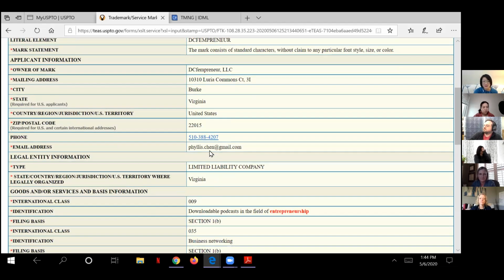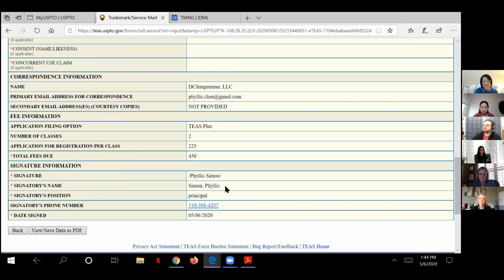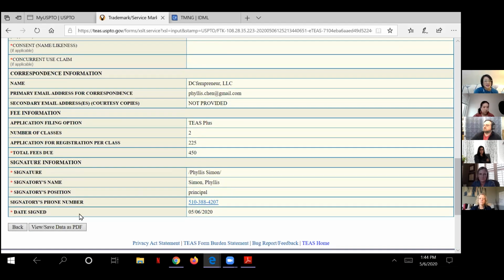Important, make sure your email is correct and your phone number, because sometimes the examiner will call you. If there's a really easy problem to fix, they'll call you and make sure, like, hey, can we do this? And if you say yes, then they'll issue something in writing with the thing you already agreed to. It just speeds things along. Just make sure everything's done here. And then you can click back.